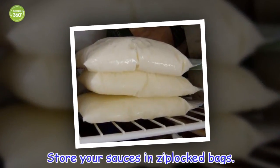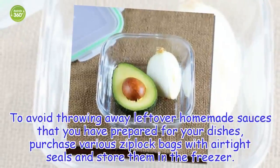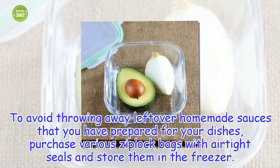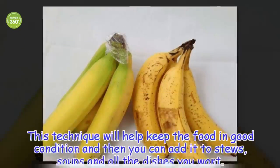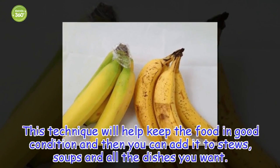Store your sauces in Ziploc bags. To avoid throwing away leftover homemade sauces that you have prepared for your dishes, purchase various Ziploc bags with their tight seals and store them in the freezer. This technique will help keep the food in good condition and then you can add it to stews, soups and all the dishes you want.